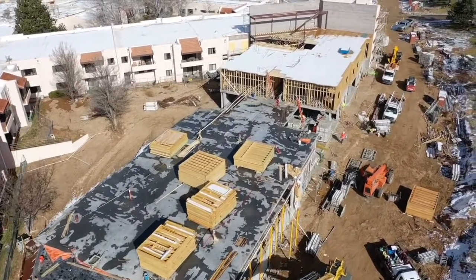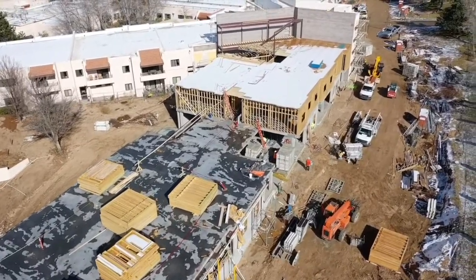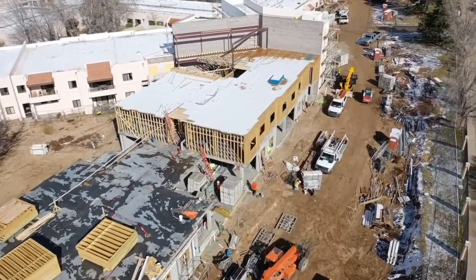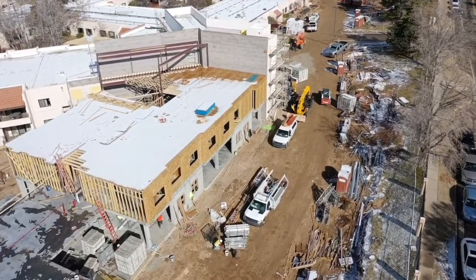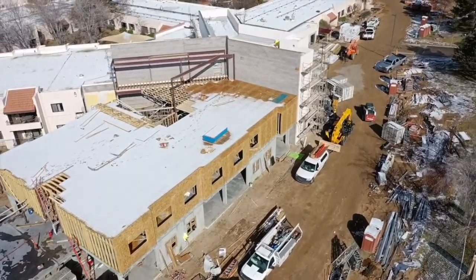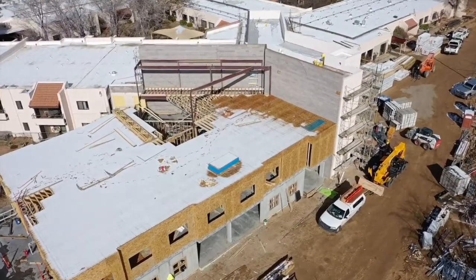At the east end, framing is well along. There's no more steel that we can see that's been erected. And again, they've cleared out the first floor supports and decking. Do you like the snow?